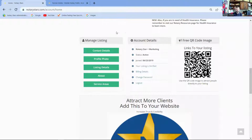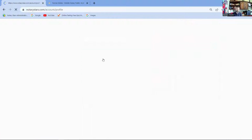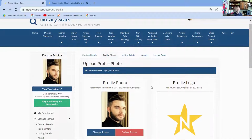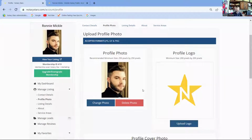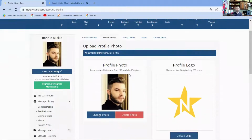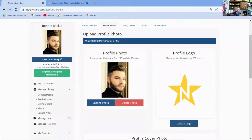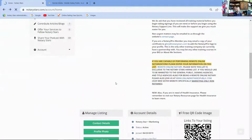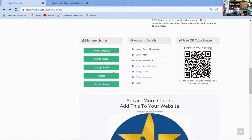Now, you'll look for these green contact tabs here. Anytime you want to update anything in your listing, you just click on contact details and you're able to enter in all of your information, your profile photo, and your logos if you're an upgraded member. I will tell you that notaries who enter an actual photo of themselves receive more calls and more business than those who upload a logo. People connect with someone that they can see. And when someone's looking for a notary, they're not usually looking for a company unless they're looking for a signing agency. This is going to help you get business direct if you use a photo here. Now, you'll learn all of these things in your Maximize My Listing video. I want to get right into what we have to offer at Notary Stars right after I tell you this.